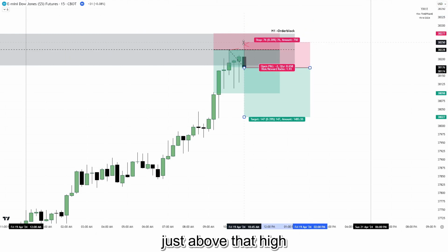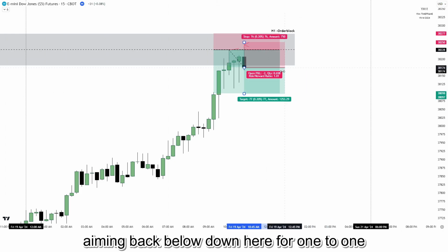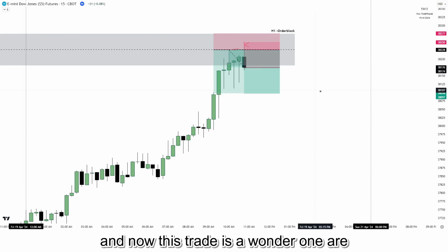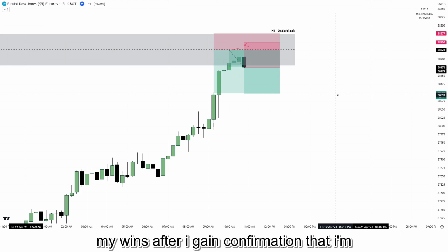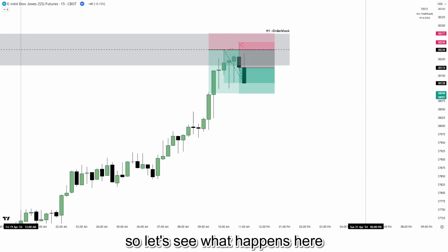Stop loss just above that high, aiming back below down here for a 1 to 1. So the original trade was a 2 to 1 R, and now this trade is a 1 to 1 R, making this a 3 to 1 R trade overall because I scaled into my position. Adding to my winners is very good because then this allows me to make more on my wins after I gain confirmation that I'm on side and the trade is going in my favor. So let's see what happens here.